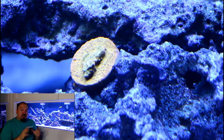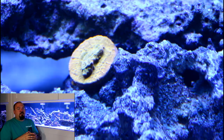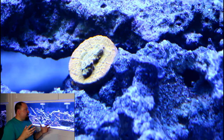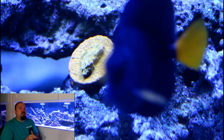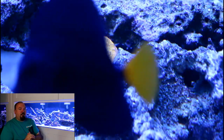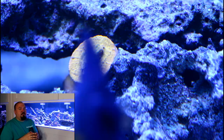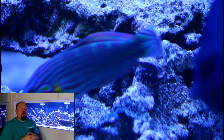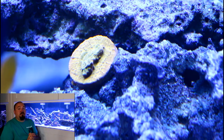The final coral I almost forgot about is a Leptosis. I also picked this up from Cherry Corals. It's a really bright orange Leptosis, and it's just a beautiful coral. They're not really a difficult coral. They're encrusting. They look really nice, and I really wanted to get one. I had one in my last tank, so I have one of those in here as well. That covers all the corals I picked up at the show, along with a couple that I picked up from my local fish store, Reef Plus.